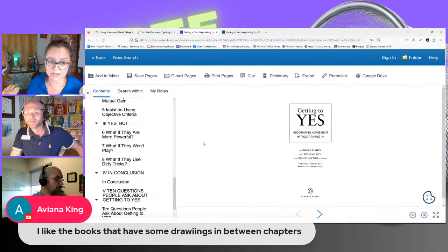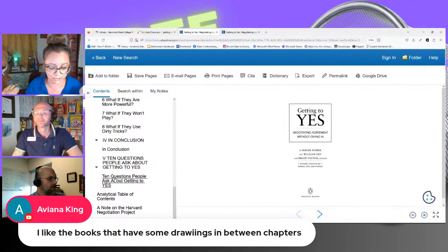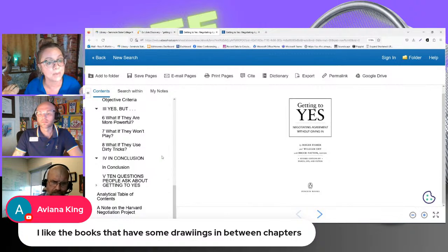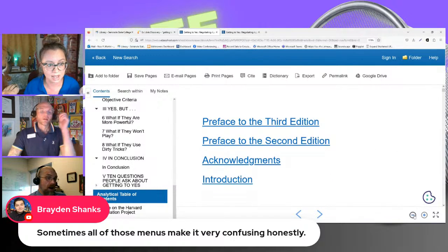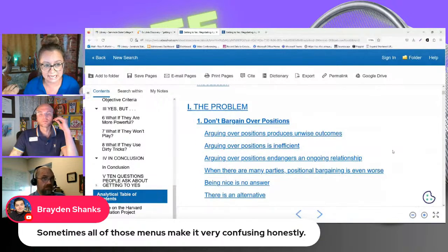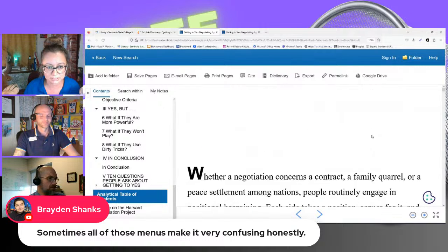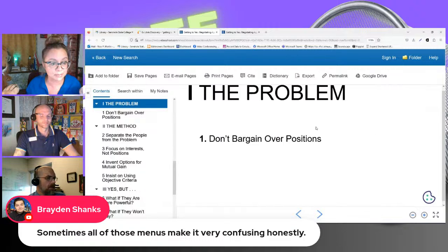Anyway. Here's another thing in the list. This is one of my personal faves. This particular book actually doesn't have a typical index that most books have. It actually has something called an analytical table of contents, which Ross can show us right there. Sure. I think this analytical table of contents is serving the same purpose, but not in totality. It's breaking down smaller points of the chapters, but not like your typical index.